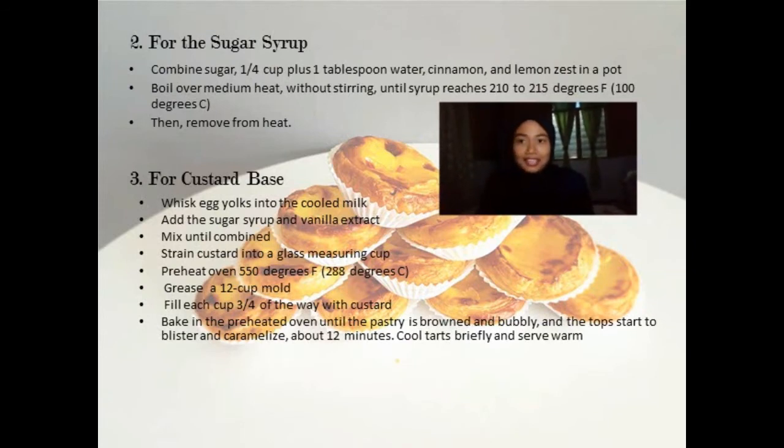And the second one is for the sugar syrup. First, combine sugar, 1/4 cups plus 1 tablespoon of water, cinnamon and lemon zest in the pot, and then boil over medium heat without stirring until the syrup reaches 210 to 215 degrees Fahrenheit or 100 degrees Celsius, and then remove from the heat.